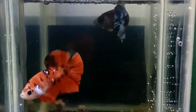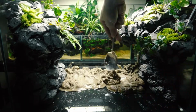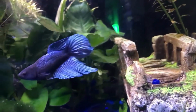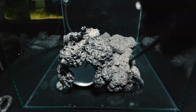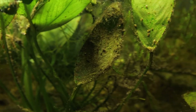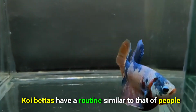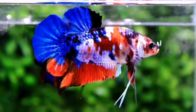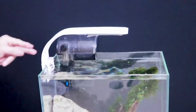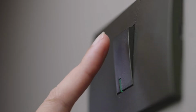Regarding choosing the substrate, the most outstanding options for Koi Bettas are gravel and sand. However, it would be beneficial if you attempted to offer a substrate, such as active soil in planted environments that encourage the growth of your selected living plants. Koi Bettas have a routine similar to that of people. They go to bed at night and get up in the morning. As a result, when it comes to lighting, you don't need to make any further effort to provide artificial light for your tank. All you have to do before bed is turn out the lights.